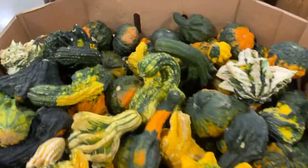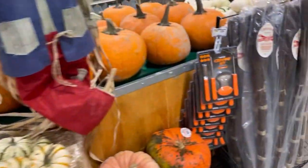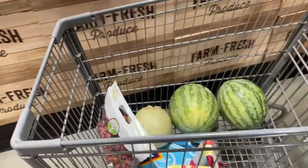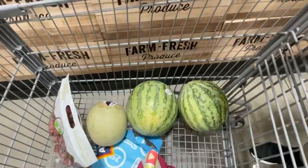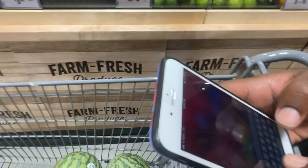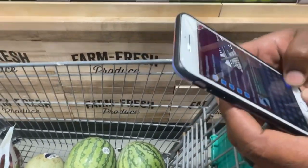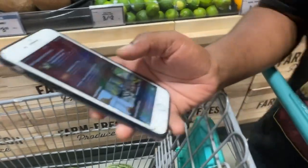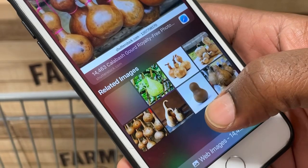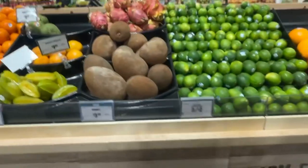Here at Sprouts, I'm picking up a couple things, and they have this, which is so beautiful. It's giving fall, but we got our melons over here that are damn near $10 a piece. So gorgeous. Did you guys know that they use those interesting looking pumpkins, maybe in the squash family, to make instruments? I had no idea. That is so interesting. But okay, let me grab the rest of mine.